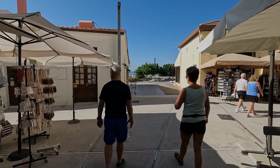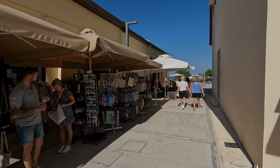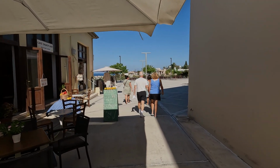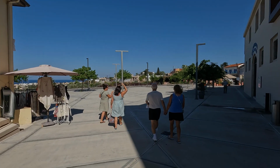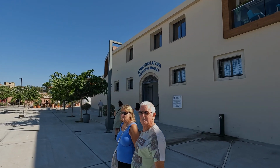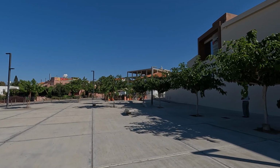And there are quite a few taverns along here, but I'm going to walk and end the first film on the other side of the road by the bus station. I'll go down here first though. Morning. This here's the official entrance to the market. And there's that new cafe I was talking about. We'll get that in as well.